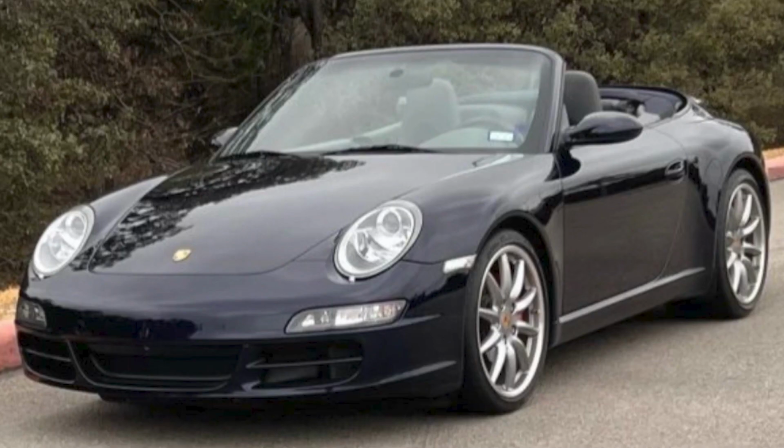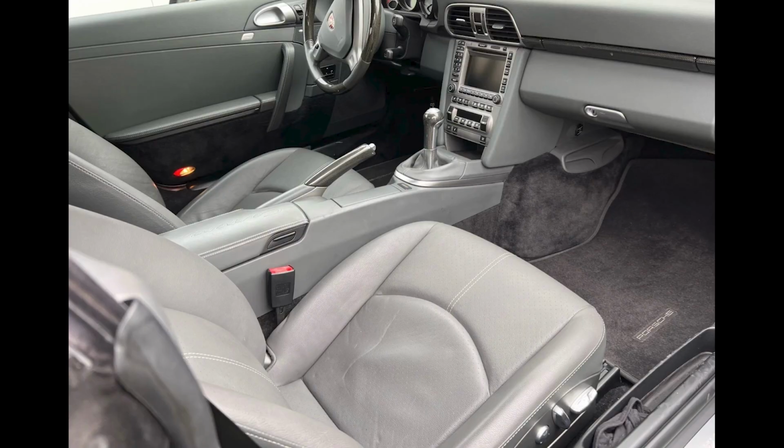Another blue cab, this a midnight blue over a sea of gray 22,000 mile 2008 911S Cabriolet, sold for $56,000. Beautiful exterior, semi-disappointing interior. This was a very well-sold result.